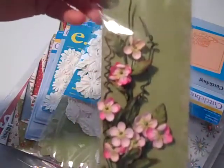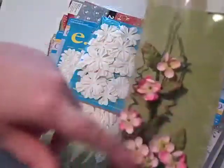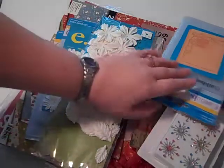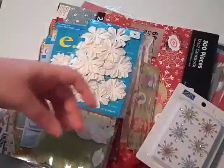So this is just a Prima branch. This is the cherry blossoms one. They had all kinds, ones with butterflies stuck to it. And here's one of the few embossing folders I bought. The owl, I thought he was so cute.